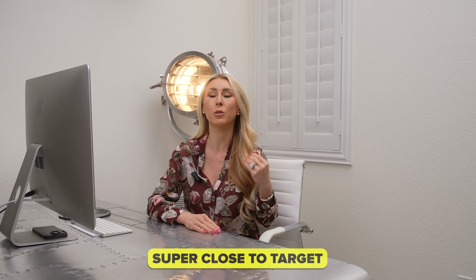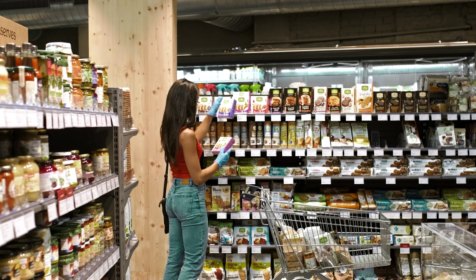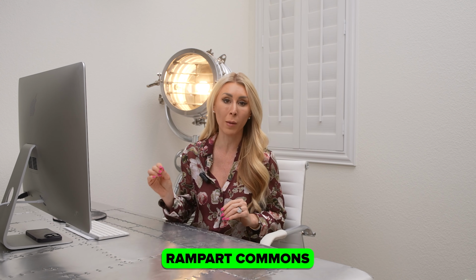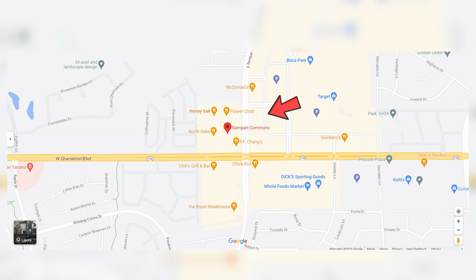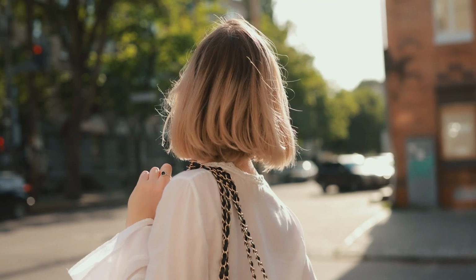Another thing I love is you are super close to Target, which was super convenient when you needed quick groceries or some odds and ends. And the other thing across the way is the Rampart Commons. So much fun. They have a Flower Child there, Honey Salt, which is a local restaurant and so delicious for lunch. And they also have Blue Mercury, which is like Sephora, but a little bit higher end. So all this is within proximity to One Queensridge Place. And I just loved living at this location because I could either drive, or when the weather is right, I could just walk on over, meet my friends and walk right home.